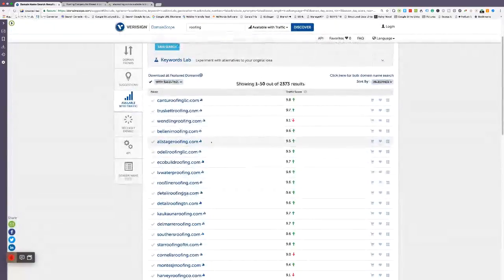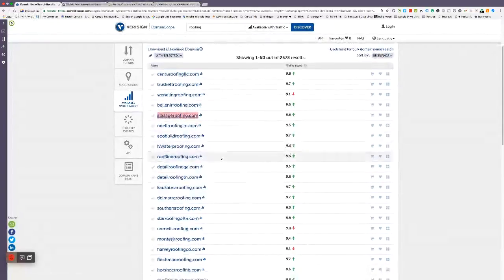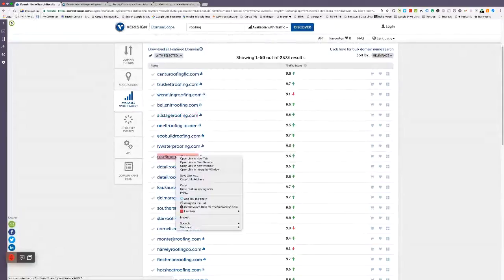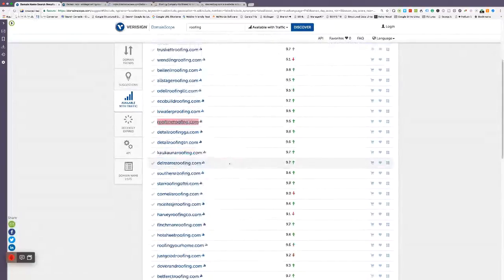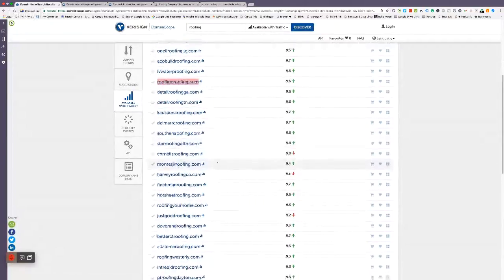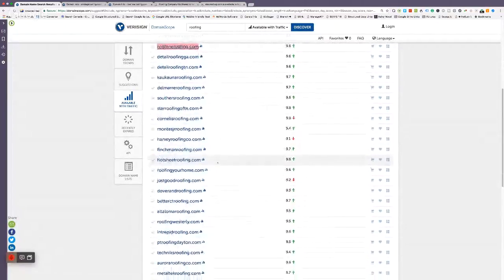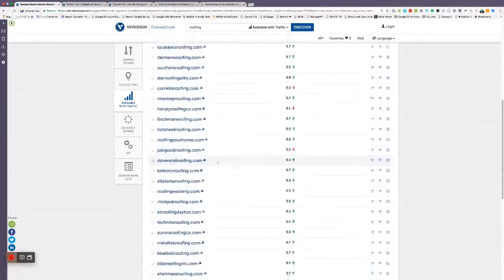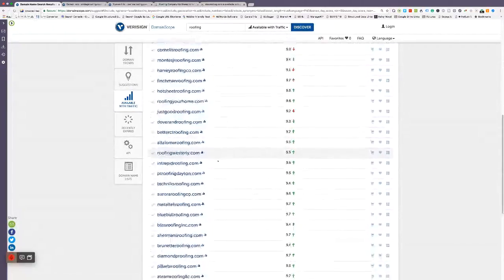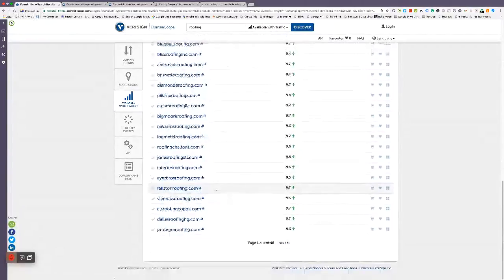That would probably be a good one if we were looking. Let's open it. Roofline Roofing, again a pretty good name for a national. Southerners Roofing, if you want to just stay south. That kind of stands out to me. And let's see if we can find one more just for giggles. Looking. Nope, don't see nothing.